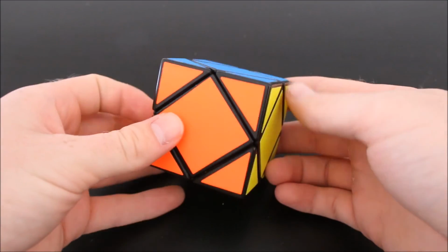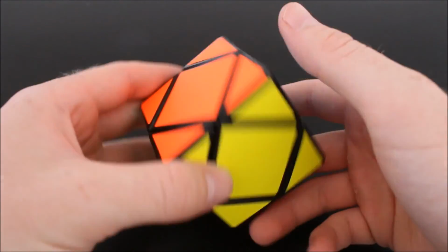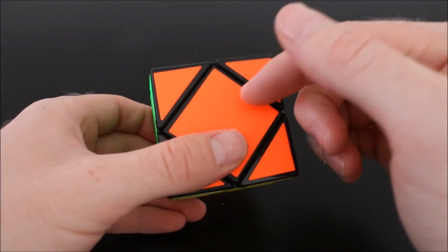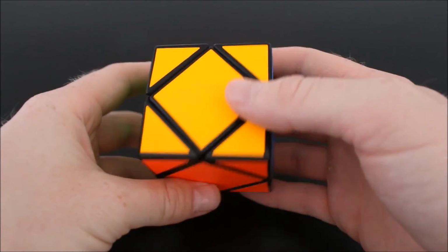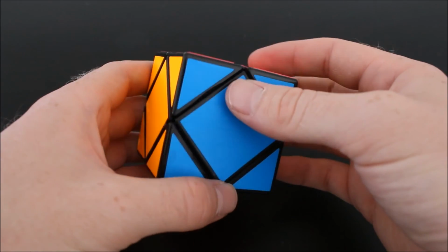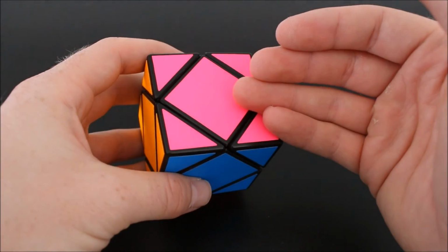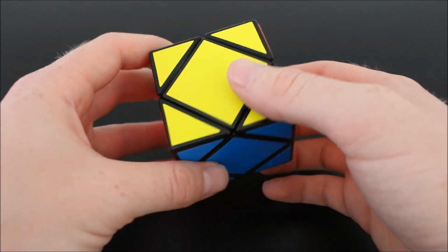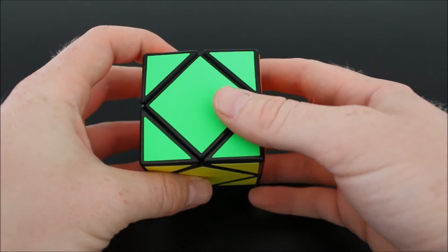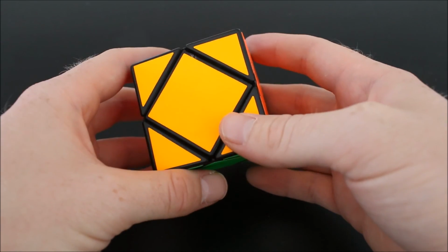On to another throwback puzzle. This is the original Mefferts Skewb with the fluorescent stickers. I really like this sticker material. It has a little bit of a texture on it. You can kind of hear it there. And actually, Tony Fisher offered up a few packs of uncut sticker material like this a while ago, and I ended up dropping like $90 just to get a few of those sheets, just because I knew how rare it is to get the sticker material.